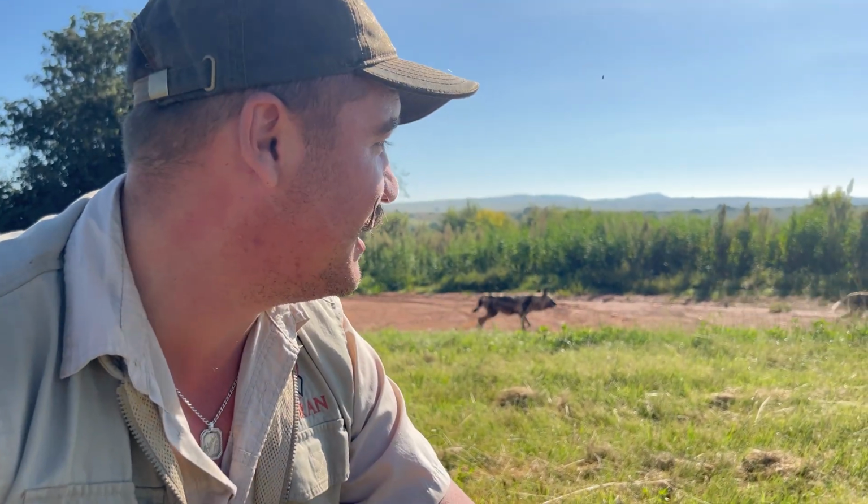Now, for the last 2 weeks, even on the week that I was away, there was a little bit of mating taking place. You can see the male going crazy right here behind me. Now, this is actually what I wanted to show you guys. You can see them all just running past me, and they're heading in a specific direction.